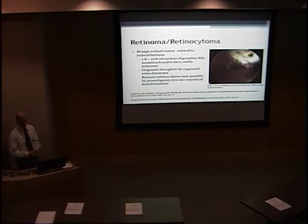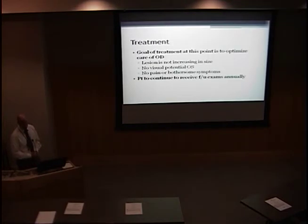And 2 to 10% of carriers of the RB1 gene are found to have these. There have been a few case reports of these transforming into retinoblastoma, so it's thought that these could possibly be pre-malignant. And I also did read that there are some reports of actual spontaneously regressed retinoblastomas as well.